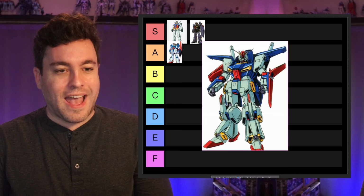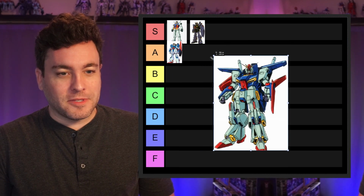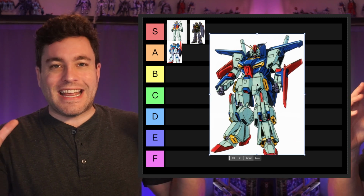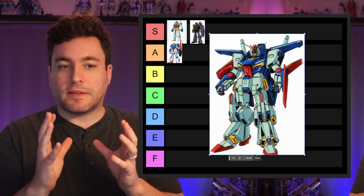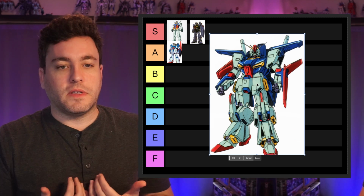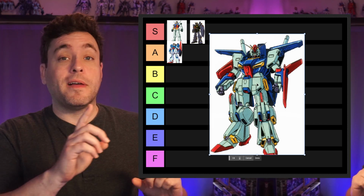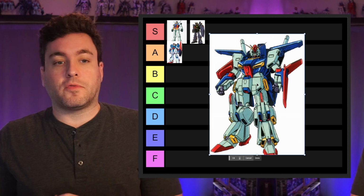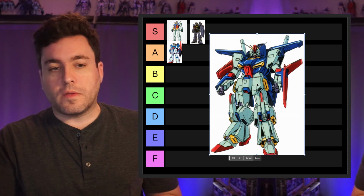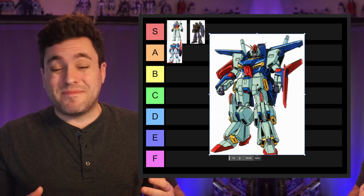All right, next up we have Double Zeta. So Double Zeta, this one actually is interesting because it takes the original Gundam design that's really awesome. I mean, it's really shown in the face here of the Double Zeta. A change from the Zeta Gundam where it went angular and different. And then throughout the evolution of the future Gundams, we get the Zeta look or the original Granddaddy look. But you know what?